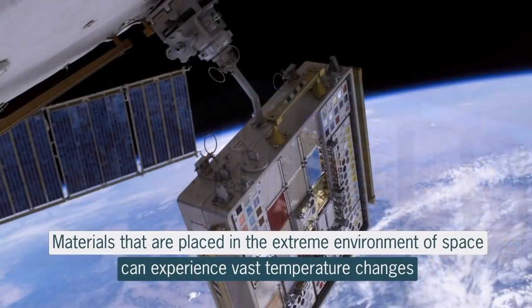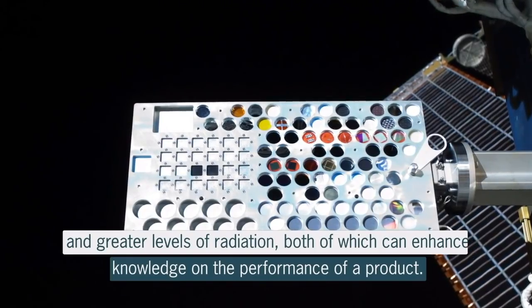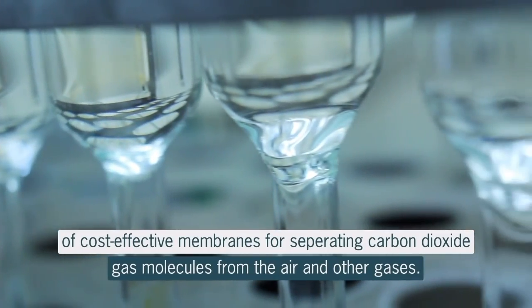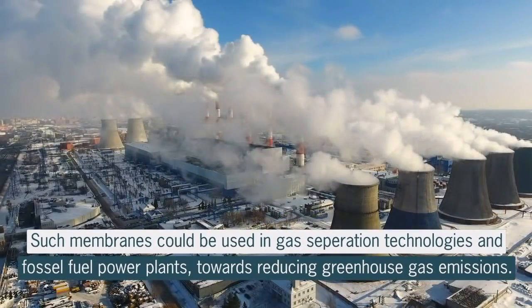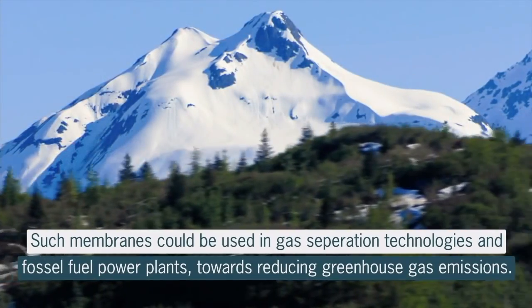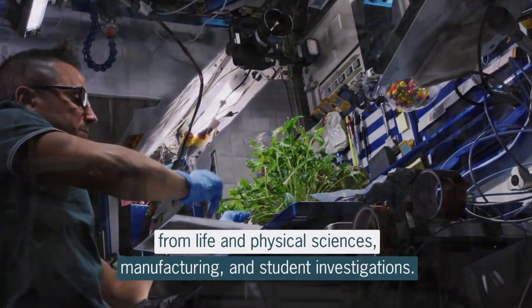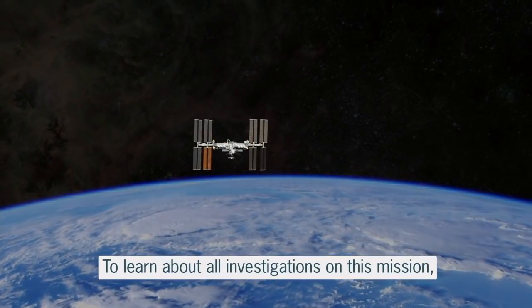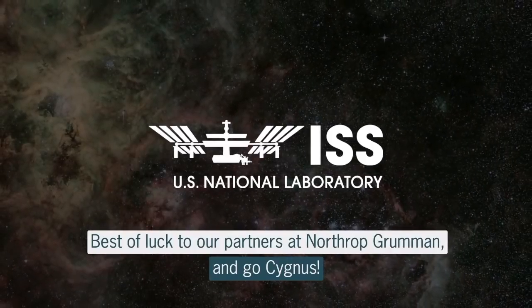Materials that are placed in the extreme environment of space can experience vast temperature changes and greater levels of radiation, both of which can enhance knowledge on the performance of a product. Semska, a startup company in Houston, seeks to leverage the microgravity environment to improve the design and manufacturing of cost-effective membranes for separating carbon dioxide gas molecules from the air and other gases. Such membranes could be used in gas separation technologies in fossil fuel power plants towards reducing greenhouse gas emissions. This launch represents the diverse research potential aboard the station, from life and physical sciences, manufacturing, and student investigations. To learn more about all the investigations on this mission, visit issnationallab.org. Best of luck to our partners at Northrop Grumman, and go Cygnus.